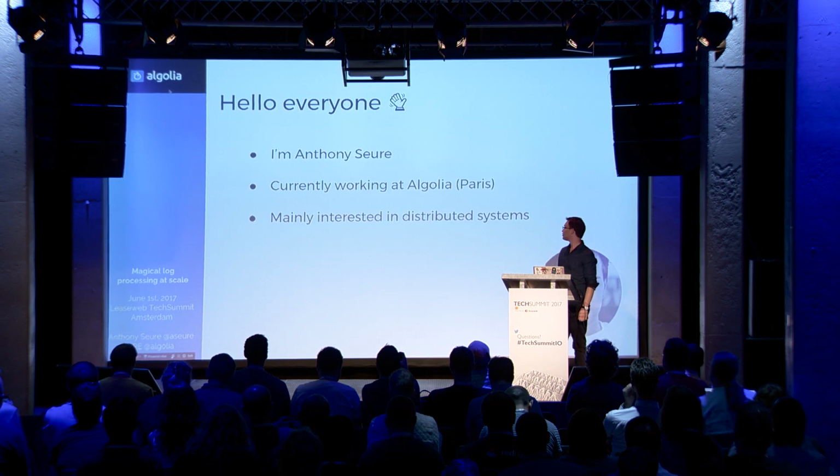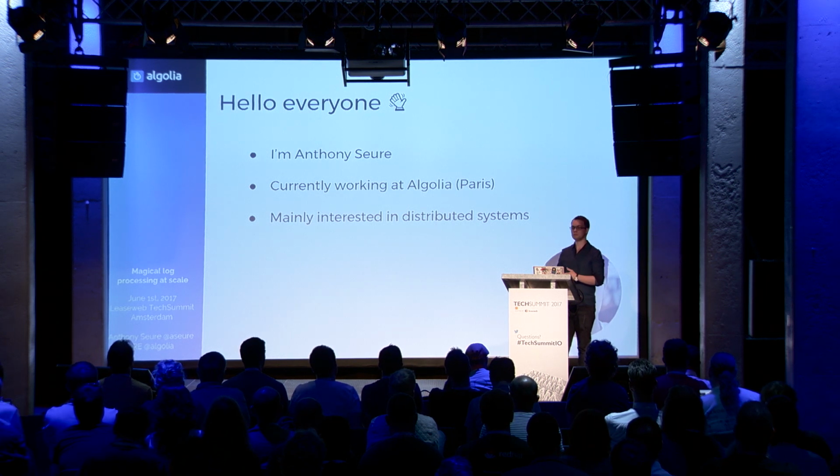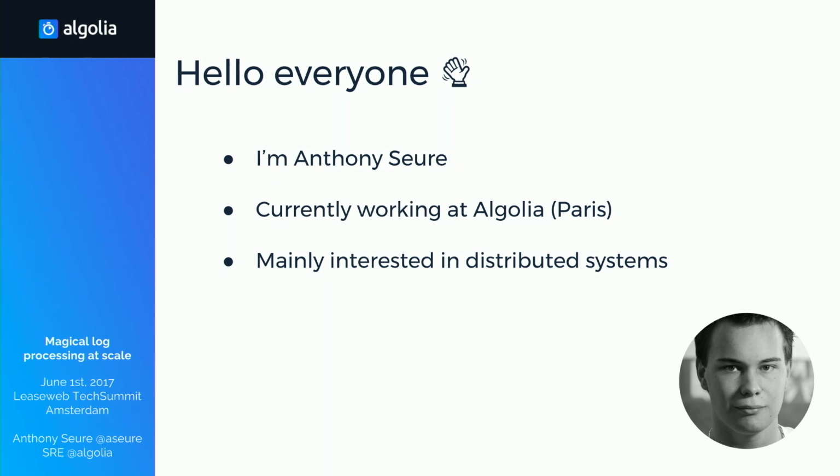I'm Anthony, currently working at Algolia for more than a year now. During the last year, we decided to move on and build the new log processing toolchain that is used at Algolia internally to mostly generate the metrics that we are providing to our customers, but also to help us do intelligent data analysis on top of it.